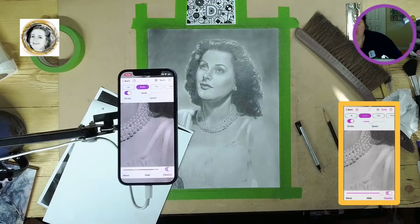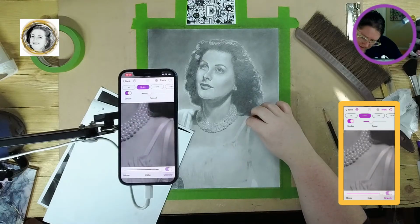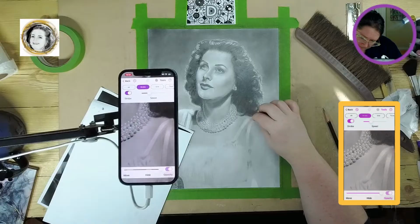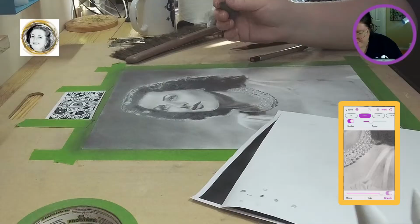Now I'm going to make a shape that will fit nice to that strap, kind of like a foot, and then I'm going to dab and pick up, just pick up ever so slightly where that strap is.